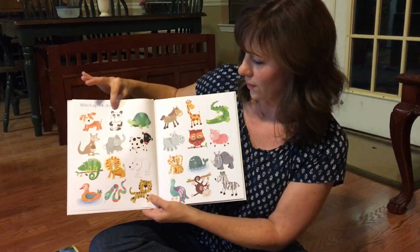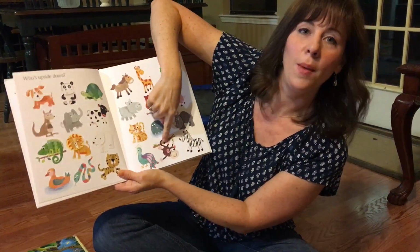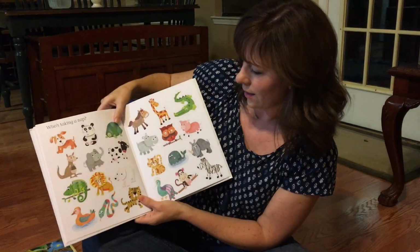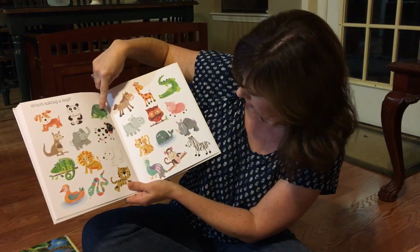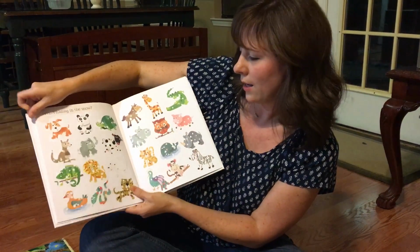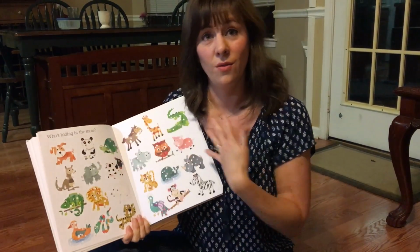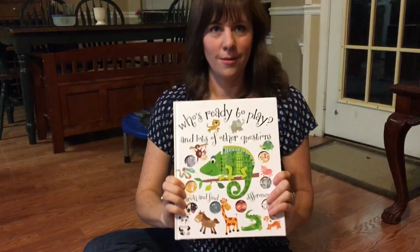So, for example, who's upside down? Well, let's see, I have to look. Who is upside down? The monkey. And then another one. Who's taking a nap? Well, the turtle's taking a nap. Anyone else? Nobody else is taking a nap on this page. Who's hiding in the snow? The polar bear is hiding in the snow. So it's just a wonderful way to introduce kids to vocabulary and critical thinking skills. It's just a wonderful, fabulous, beautiful book.